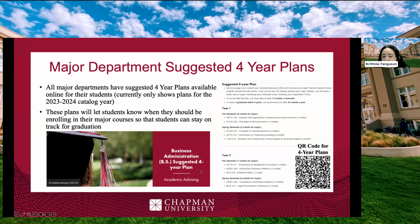So for this example, I use business administration majors. As you can see, the major department tells students in year one, fall semester, you should be planning to enroll in Math 109 and Econ 200. And then in the spring semester, you should be planning on enrolling in Econ 201, Accounting 210, and Com 219.